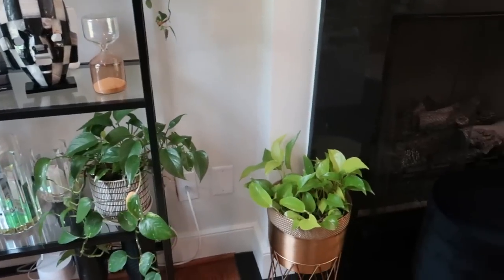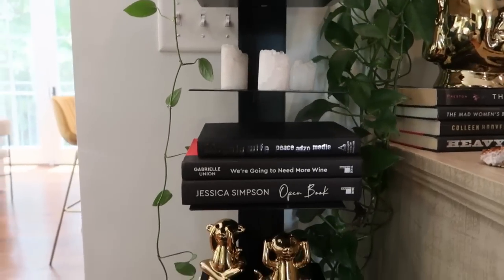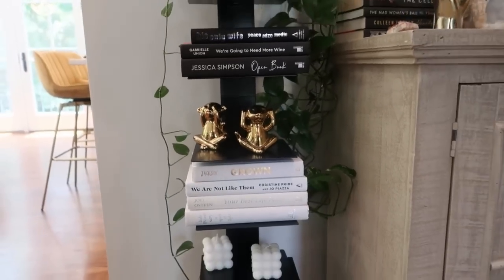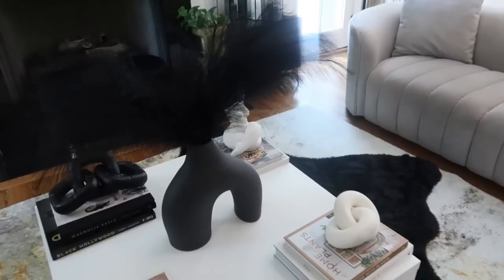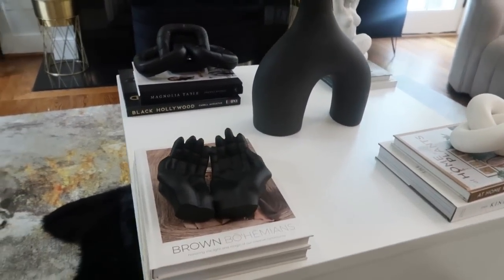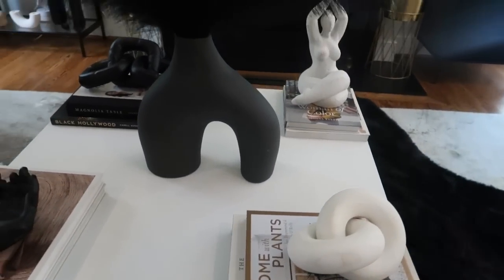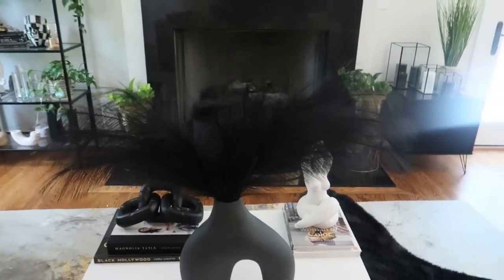The 2 bookshelves I love. I got one from Wayfair and then the other one from Home Depot. Just really good design elements. My coffee table also came from Home Depot, and I've just been gathering coffee table books, some combination of Amazon and Home Goods, just something to give a little bit of decoration.